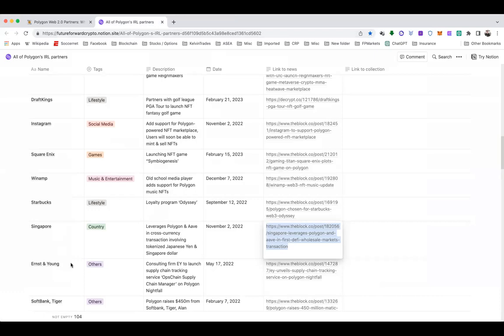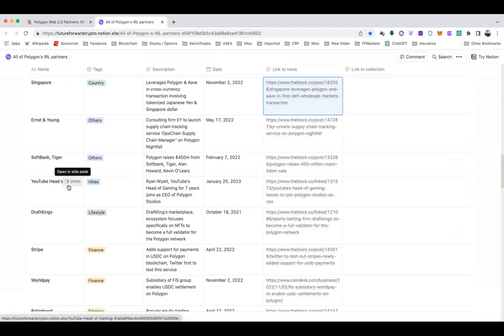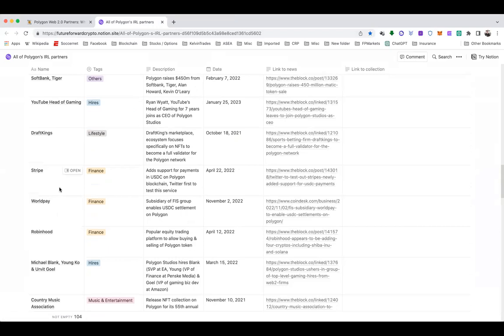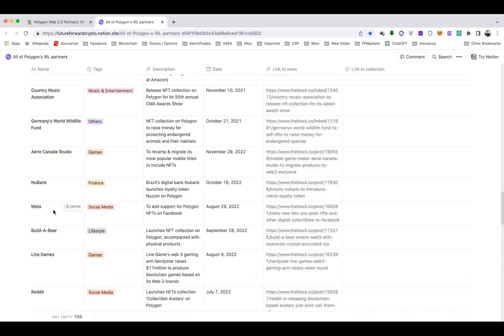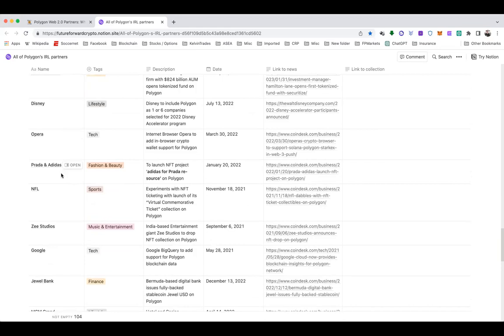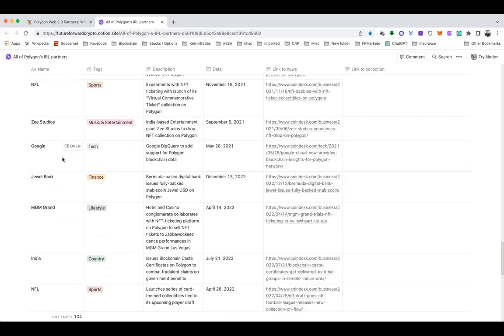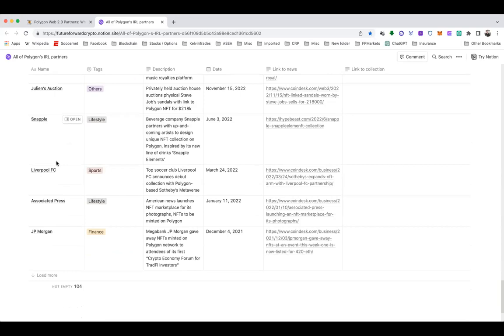Even Ernst & Young, SoftBank, Stripe, online payment service, Robinhood, for those of you who trade stocks, you know what Robinhood is. What else do we have here? Siemens, Disney, Prada and Adidas, NFL, Google, MGM Grand, India. What else do we have? Snapple, Liverpool FC, Associated Press, JP Morgan.